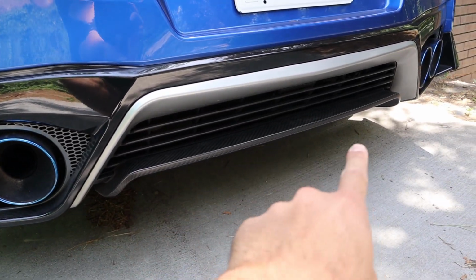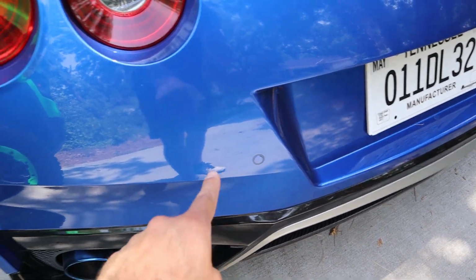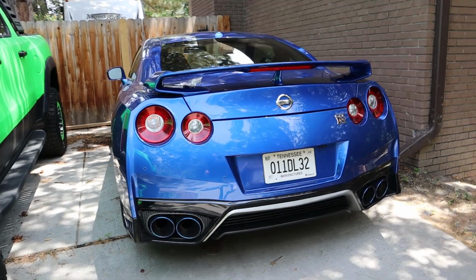Anyways, we've got the carbon fiber here at the bottom, which looks fantastic. I actually like the look of the parking sensors. They actually integrated them very nicely into the rear bumper. Like, they don't look bad. You look at it from a distance and it doesn't even get in the way.